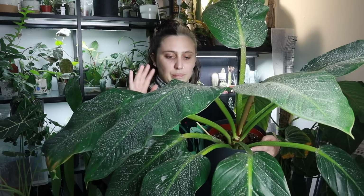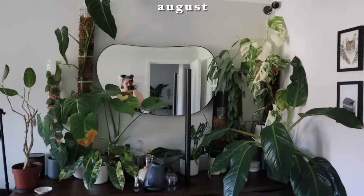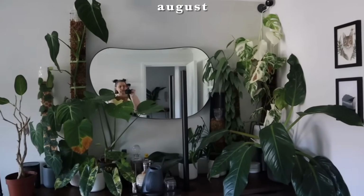I'm normally not the biggest fan of self-heading philodendrons, ones that kind of come out from the middle and don't climb up stuff. But with this one, oh, it is just phenomenal. It gives my home a really big sense of jungle vibes, and I feel like my home looks empty without it. This one also flowered this year.